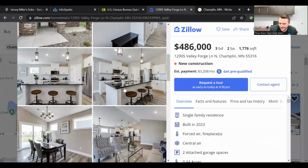So again, very open concept, vinyl plank flooring it looks like, walkout. So I'm guessing this is probably on a slab villa. Single level living, very, very popular. That's a nice big primary bath, soaking bathtub there. So yeah, a lot of great options there if you're looking to move into the Champlin area.